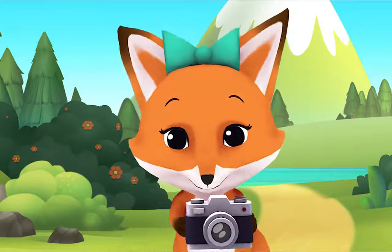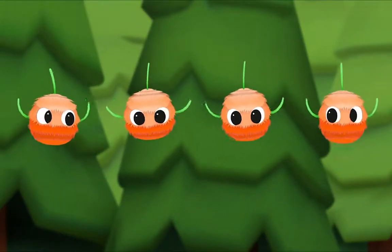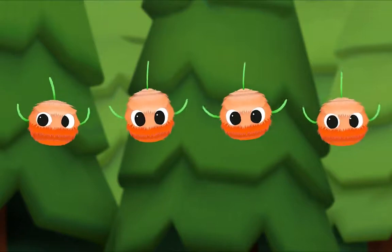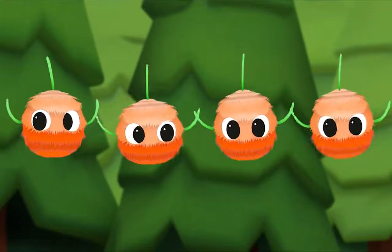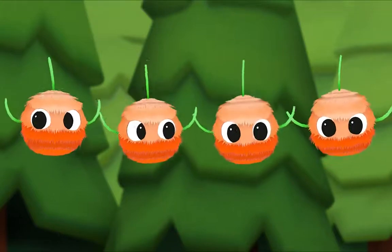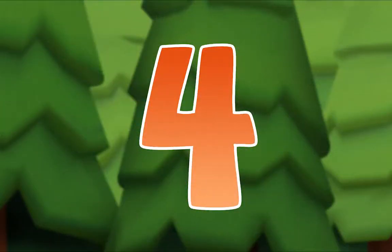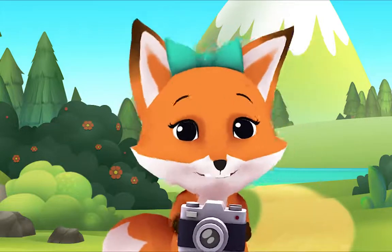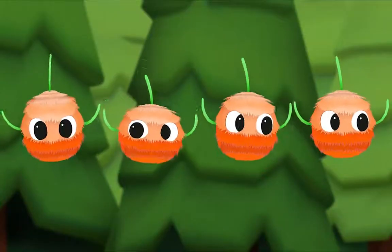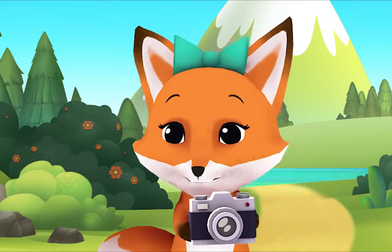Let's count together. 4. There are 4 wiggle bugs. 1, 2, 3, 4. How many wiggle bugs in all? 4. That's right. Let's take their pictures. Say cheese. Thank you for helping me take that picture.